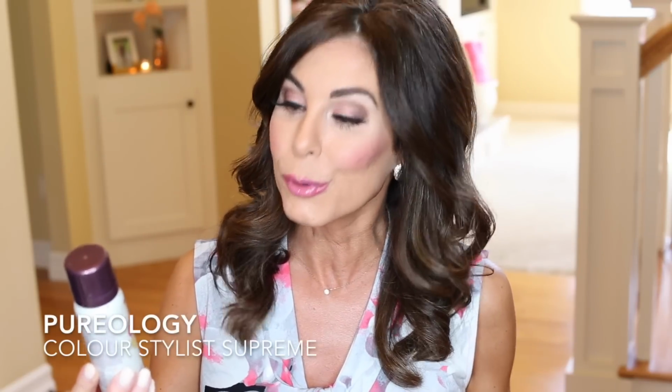The other hairspray that I emptied, and I also have this in the jumbo size in my bathroom, is the Pureology Color Stylist Supreme Control. This is the one that I keep in my handbag. This one has a little bit more hold. It's just the one that I like to carry. Emptied this one. I already have a new one put in my handbag. Love these products. Would repurchase every one I'm talking about.